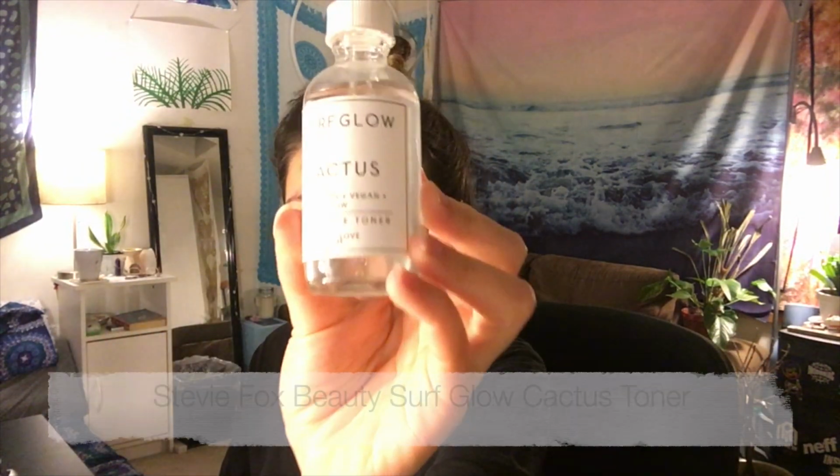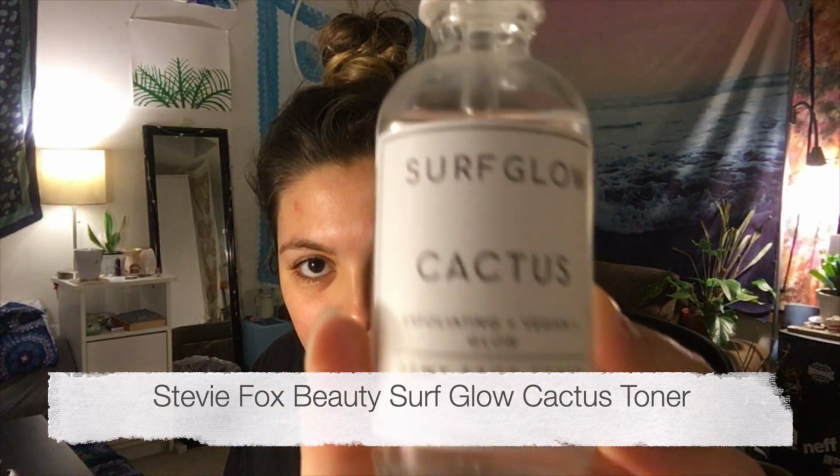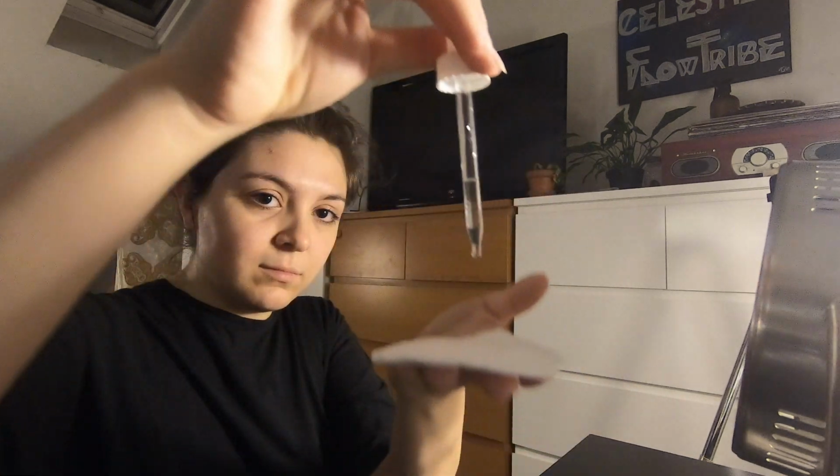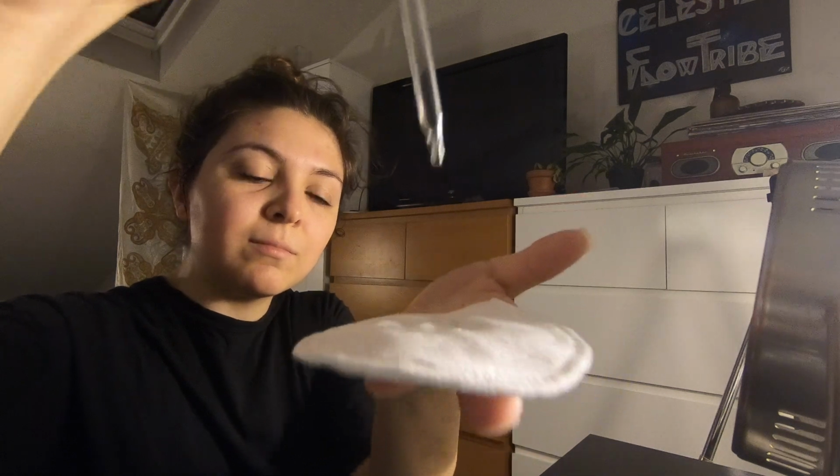I like to start with toner, and lately I've been using the Stevie Fox Beauty Surf Glow Cactus Toner. To apply this, I'm using a reusable cotton pad. This exfoliating toner also smells really good, and it contains cactus flower extract, aloe vera leaf juice, agave extract, and tea tree oil.